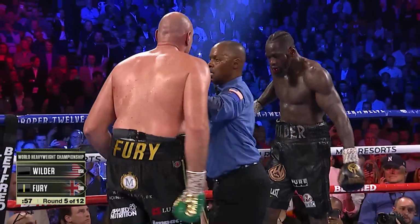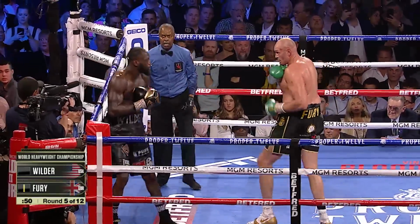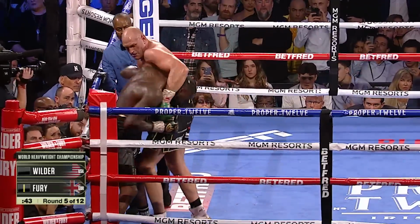Watch your head. Fury's just missing that right hand, Joe. Look at the mouth of Wilder. Wide open and blood coming from it. Tried to get the right uppercut on the inside. Another right hand over the top. And this is looking too easy for Tyson Fury right now.